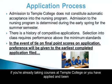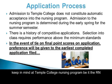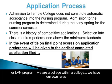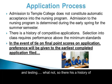If you're already taking courses at Temple College or you have applied and been accepted, that does not constitute acceptance into the nursing program. Keep in mind that the Temple College nursing program, be it the RN or LVN program, we are a college within a college. We have our own rules and our own set of requirements such as transcript requirements and testing and whatnot. So there is a history of competitive applications that I mentioned.